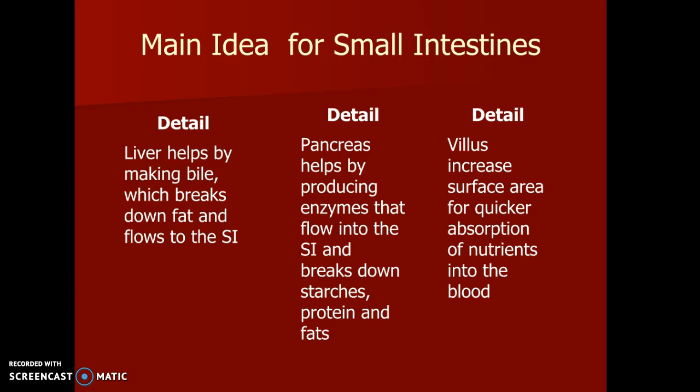One of those helpers is the liver. The liver helps by making bile, which breaks down fat in our food, and this bile flows into the small intestines. So food doesn't go into the liver at all, but the liver produces bile that flows into the small intestines. That would be considered chemical digestion.